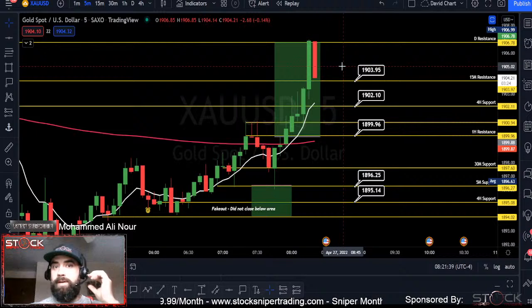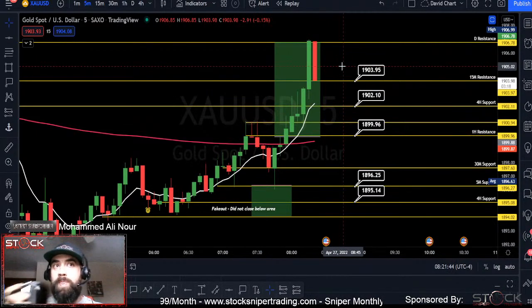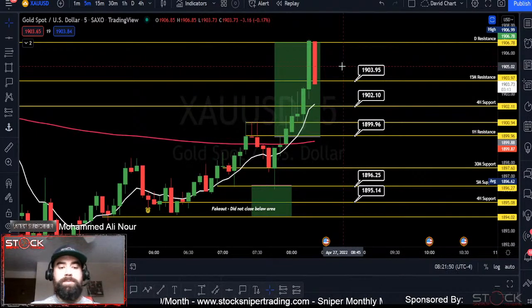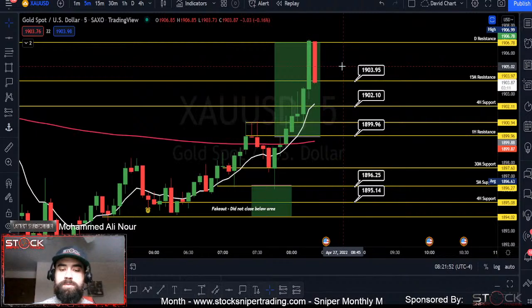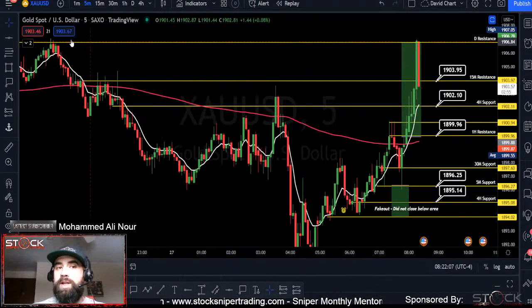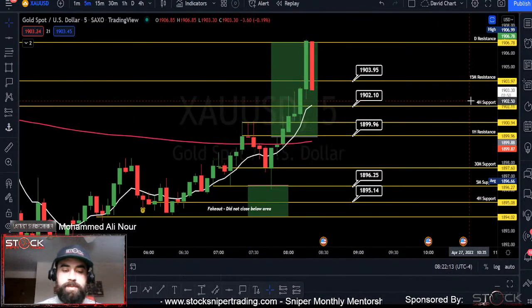Did anyone get in on that sell? Did anyone hammer in that sell? Okay, the sell, guys, came from the previous structure to the left. All right, guys, I'm going to post in the free FX group the sell that I took. Two sells, actually.